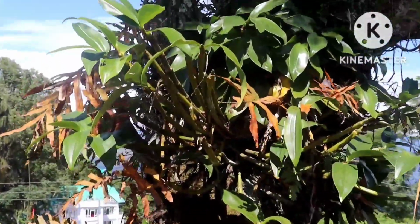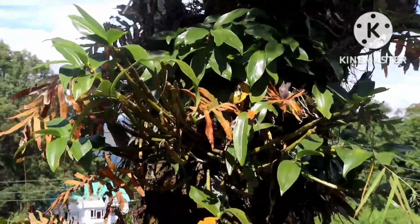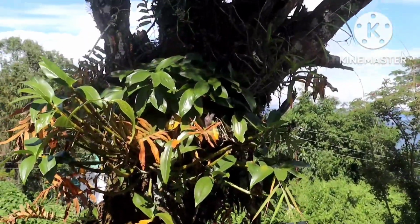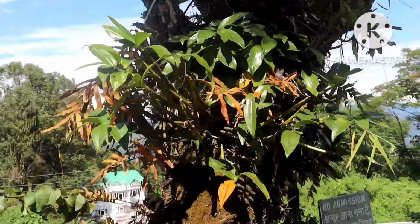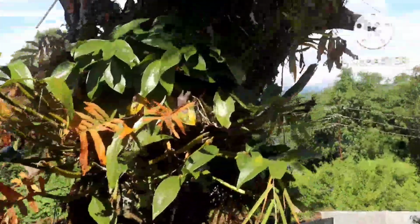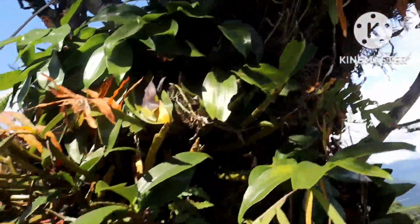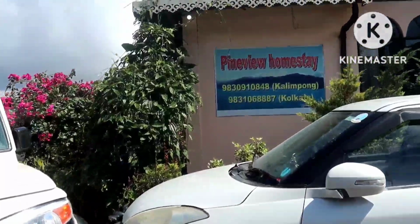These are some orchids, and they have been growing in their natural habitat, and this is a dendrobium species called dendrobium densiflorum, and some other orchids also attached to the plant. Inside the garden they also have a homestay. You may stay here to experience the beauty of nature, and I am showing you their contacts.